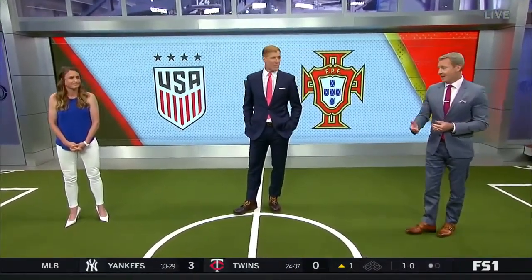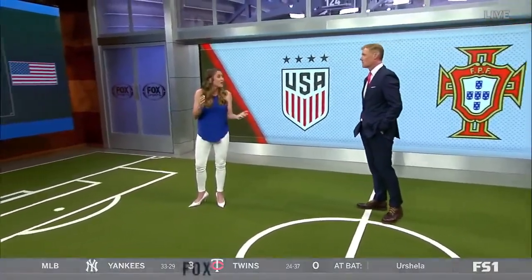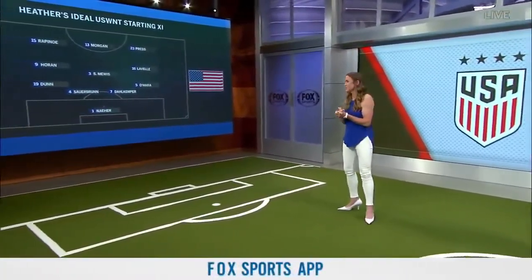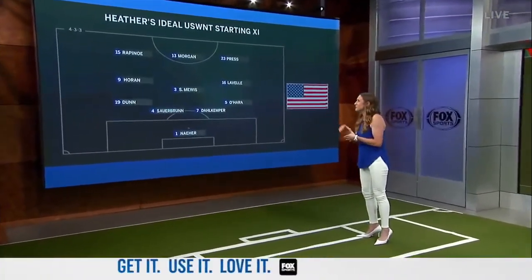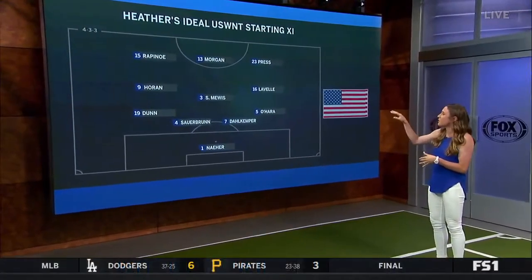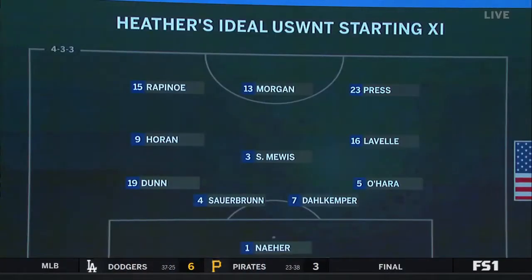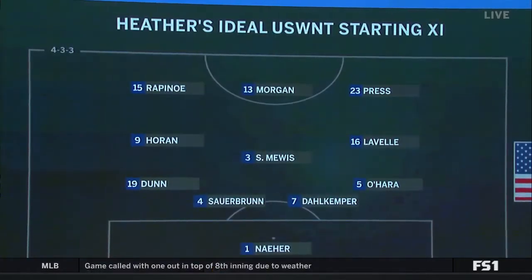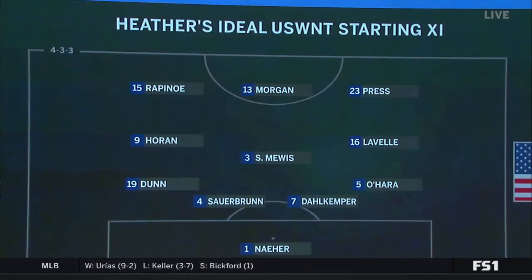So with that in mind, Heather, what is the ideal U.S. 11? Well, if I was the coach of the U.S. women's national team, here's what I would roll out. A similar group of players that we're going to see today, right? But in that midfield, that's where I would have my main switch. I would have Sam Mewis as that pivot player, really protecting the back line of the U.S. without Julie Ertz. I think she's wonderful in the air. She has a great physical presence, and she'll stay a little bit more committed and central than a Lindsey Horan would.